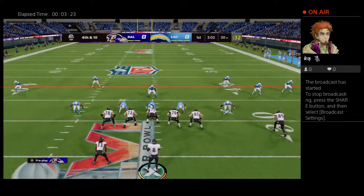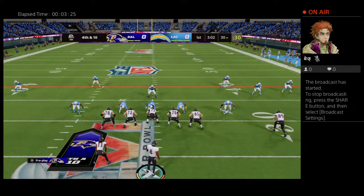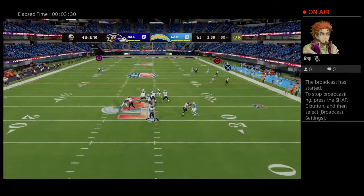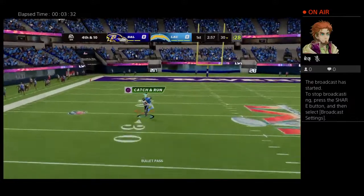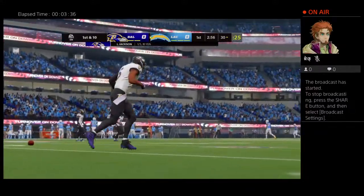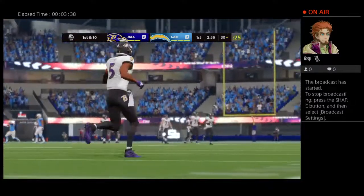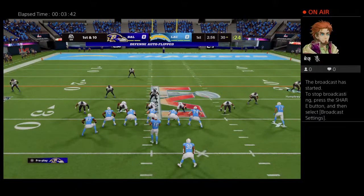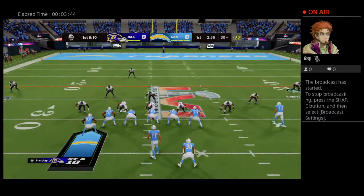The 3 straight incompletions, they don't care. That hasn't dissuaded them. They're going to go for it on 4th. They'll try and throw for it here. He's going deep for Brown. And it's incomplete. Took a shot, couldn't connect. A surprising move to go for it. Predictably, at least somewhat predictably, it doesn't pay off. And that will force a turnover on downs.